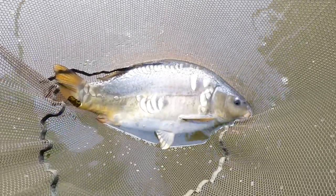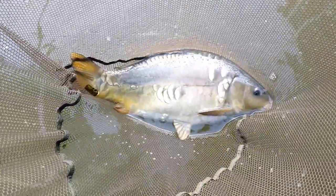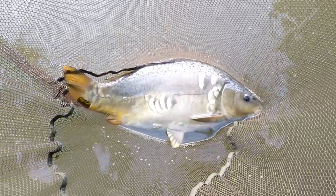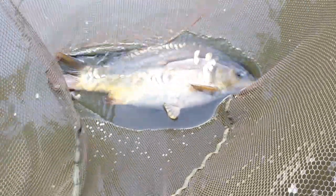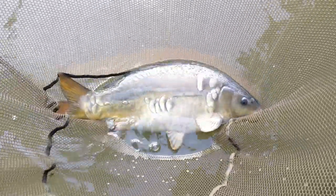I think I might recognise this fish. I need to go back and have a look, but I think it might be one from one of the stock ponds. I'll have to go back through some pictures and see. But it just shows, keeping those hooks fresh, and fresh rigs, fresh hooks, makes all the difference.